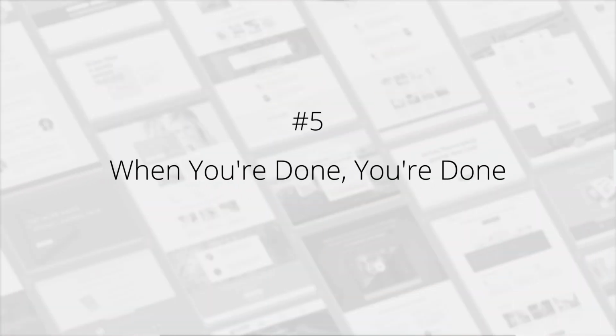Point number 5, when you're done, you're done. This is so important when working remotely. I fall into this now after 5+ years of working remotely, and it took me years to even kind of get out of this habit, is you feel like you're always working a little bit. And this is the biggest drawback that people that don't do remote work normally push back against, is how do you know when you're offline? Someone could just call you or message you, or you get some kind of notification through your laptop or phone. And it's difficult and it's really hard to get used to at first.